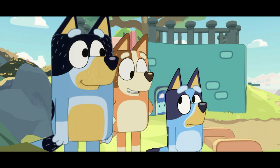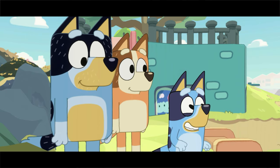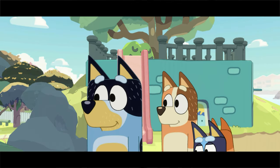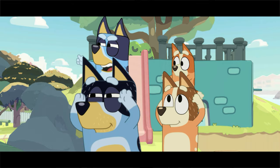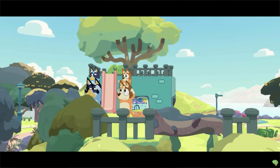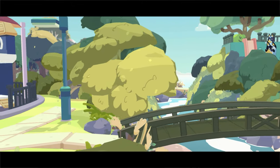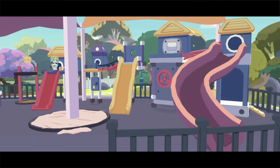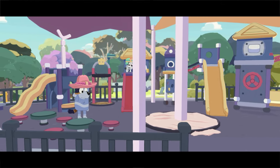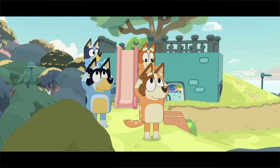What if we give you a piggyback? You can see even further from higher up. Ooh, okay. Come on, Bingo. Scanning, scanning, scanning. Look over there! We found them. Wackadoo! Lead the way, girls!